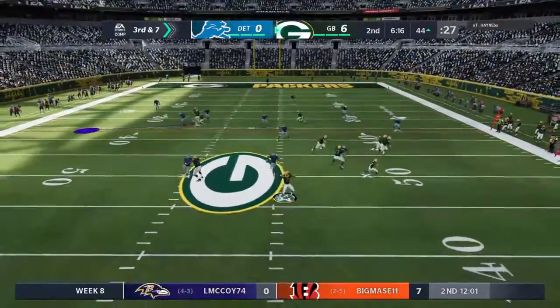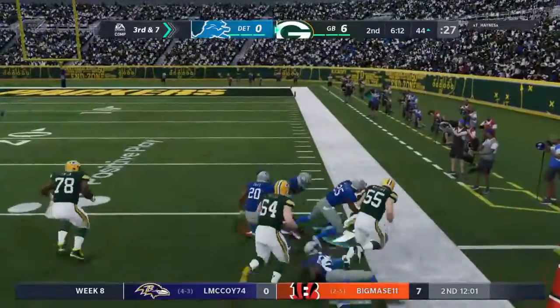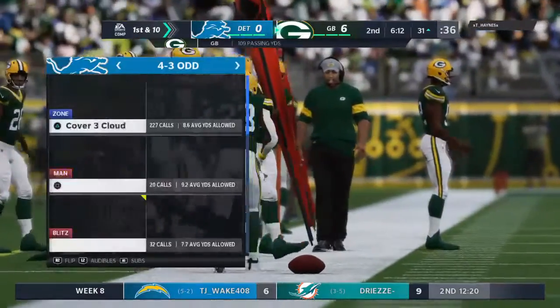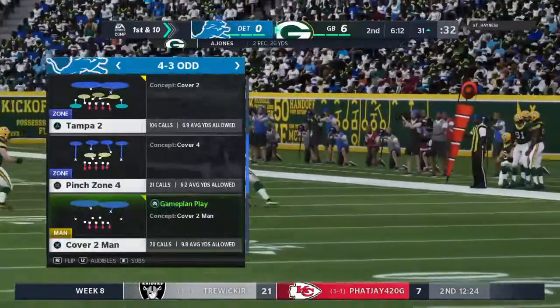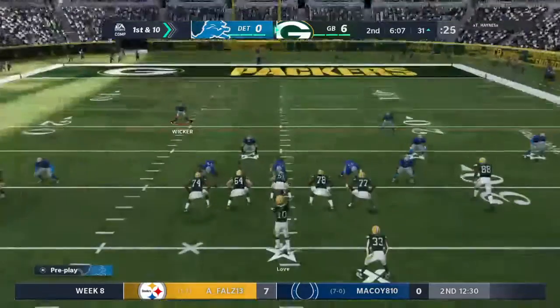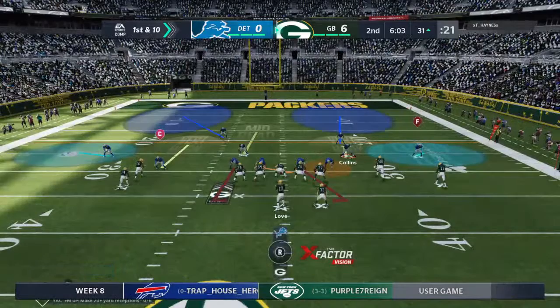To throw now, here's Love. He sets up the screen to Jones. And he'll be out just a yard or two shy of the 30. 13 yards, 1st down Packers. Let's give a little credit there. The offensive play caller sensed that the screen pass was available. Whenever you're getting a lot of heavy pressure towards your quarterback, that's when you're thinking about running the screen and using that pressure against the defense. And it worked very well there for a 1st down.